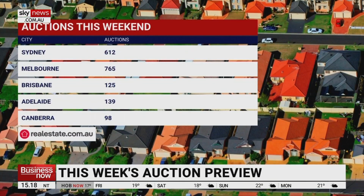Thanks for being with us here on Business Now. Let's take a look at the weekend's auction markets. Around the country, there'll be 2,100 auctions. Now, this is lower than last week and also around 15% fewer auctions than the same week last year.